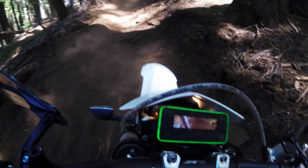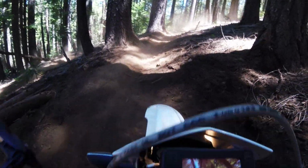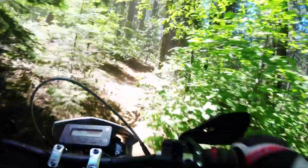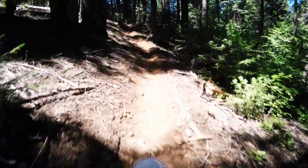Whoops. Oh, I'm kind of jammed in here. There we go. That was easy. So it's super helpful for people who might not be the most confident on a dirt bike, and it just makes riding a dirt bike way easier. That is so easy. I never would have been able to do that with a clutch bike and a gas.